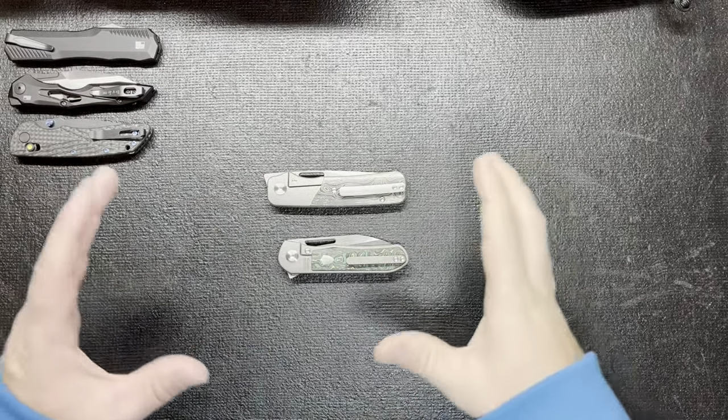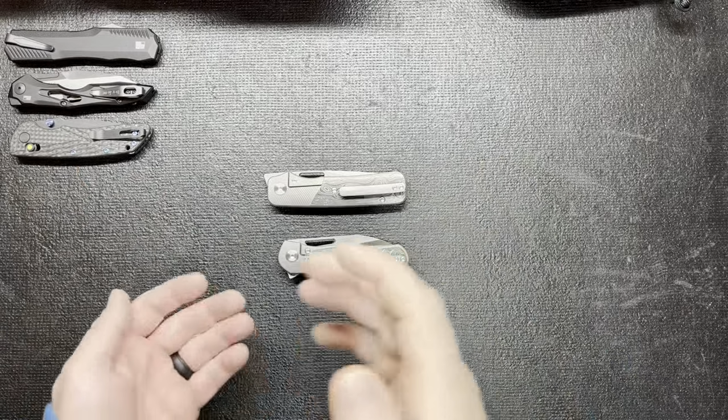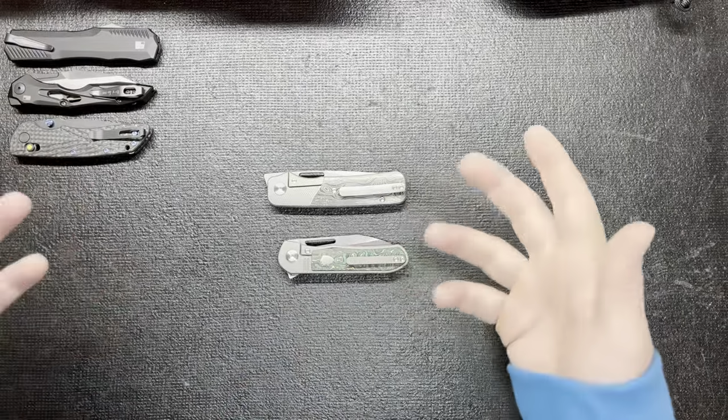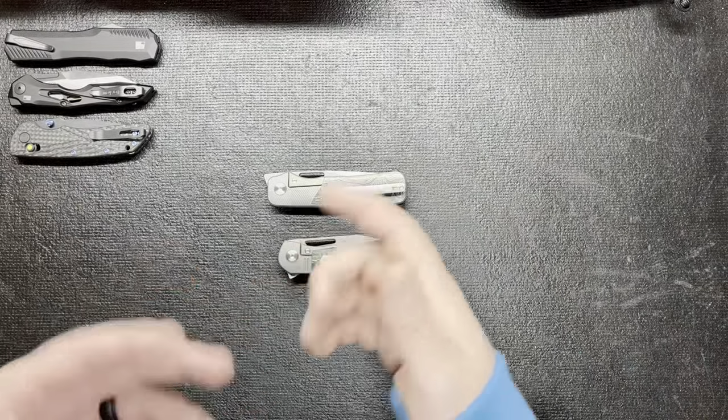Going to do a quick comparison of these two knives that I've got here in front of me. I got them both from White Mountain Knives. They didn't give them to me. I'm just borrowing them, sort of like for reviews and that type of stuff.